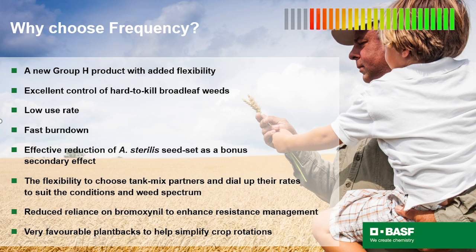But I guess the other real benefit is that you can still add another mixed partner to this. So you can add another fungicide, such as Opera or Propimax, to make it a real one-pass operation. Or you can add another herbicide. So, for example, if you're chasing volunteer pulses, you can put a bit of Ally in. Or if you're chasing Bifora, for example, and you want a bit of extra kick, you can throw some Sencor in. And as I said, if you're trying to really mix it up on those resistant weeds, you can always throw in another herbicide on top of that. But you can also add grass-specific herbicides such as Axial or Topik.